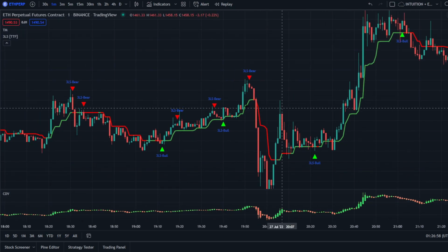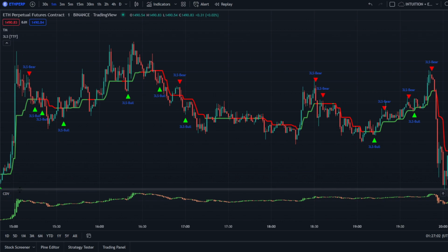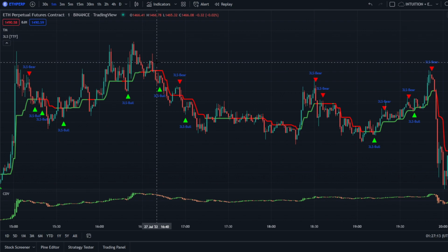So let me explain to you guys what the indicators are first. Your CDV indicator is basically your buyers and your sellers. So when it's green, it just shows that the buyers are more than the sellers and price is likely to go up. And when it's red, sellers are more than buyers, price likely to go down.